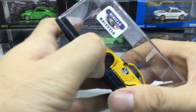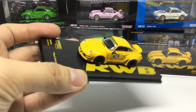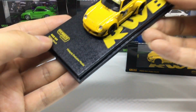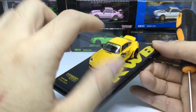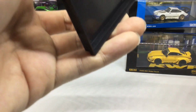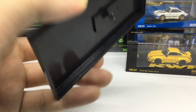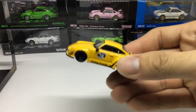Let's open this one up and take a closer look. My guess, as I haven't really compared both, is that because it's the same 993 model, the main difference is the tail. Let's take it up and look closer. Tarmacworks has done a pretty decent job, a great job I would say, on these RWB 1 to 64 scale models.